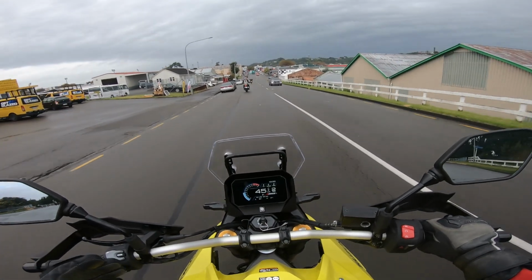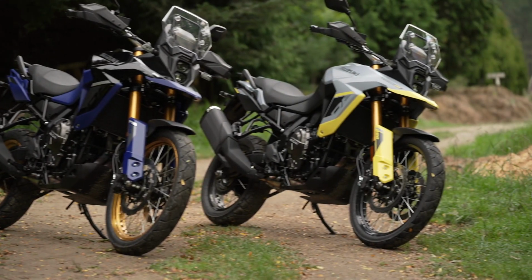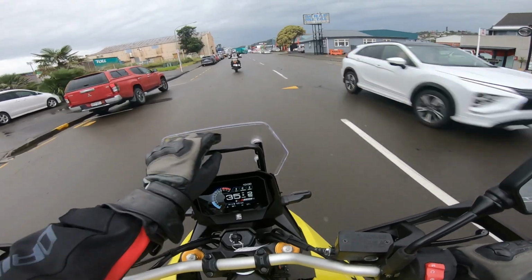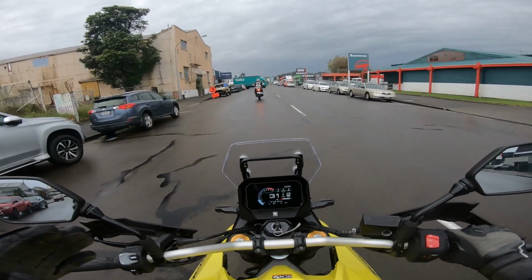The styling is pretty familiar. It's a V-Strom look. We've got the iconic beak, but it's been modernised. We have a 3-way adjustable screen, although it can't be adjusted on the fly. You have to undo some screws. And heaps of luggage and tie down points.